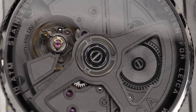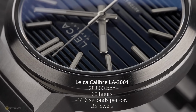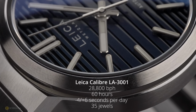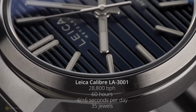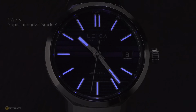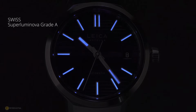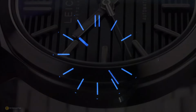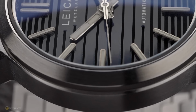This particular movement beats at 28,800 beats per hour. It's chronometer spec and it has a power reserve of around 60 hours. And it's been running absolutely perfect. Now turning my attention to the lume, the watch offers Swiss Superluminova Grade A. For a sports watch, it's doing a very good job. It's nice to be able to come from outdoors into an indoor darker environment and actually enjoy that lume. The view from that dial and handset has been superb.